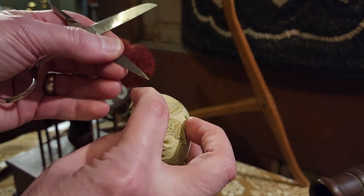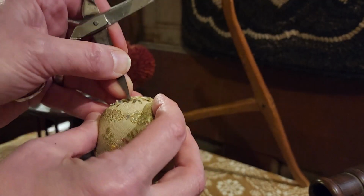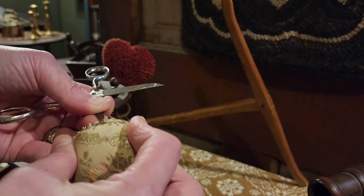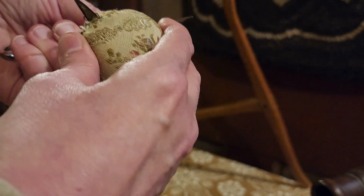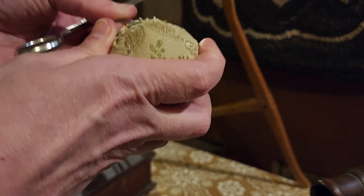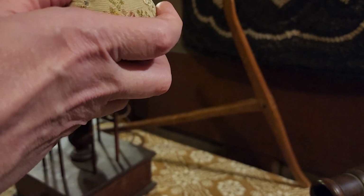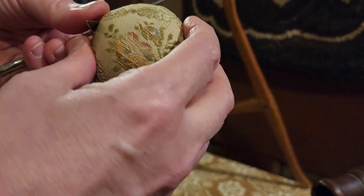I picked this piece up last night, and it's very firm in this top part. If it had gone bad and they had completely replaced it, I would expect it to be really squishy, like with our current type of stuffing materials. So I'm curious as I'm doing this, is your heart saying stop?